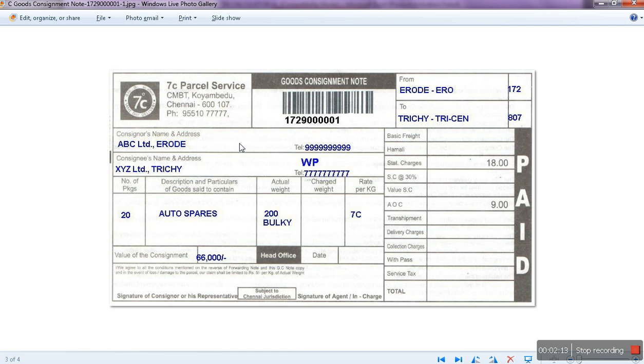When you receive the goods forwarding note, you will have to allocate this GC note number 172900001. Since it is a paid consignment, you will have the series starting from 9 after the booking code of 172 and for Erode.